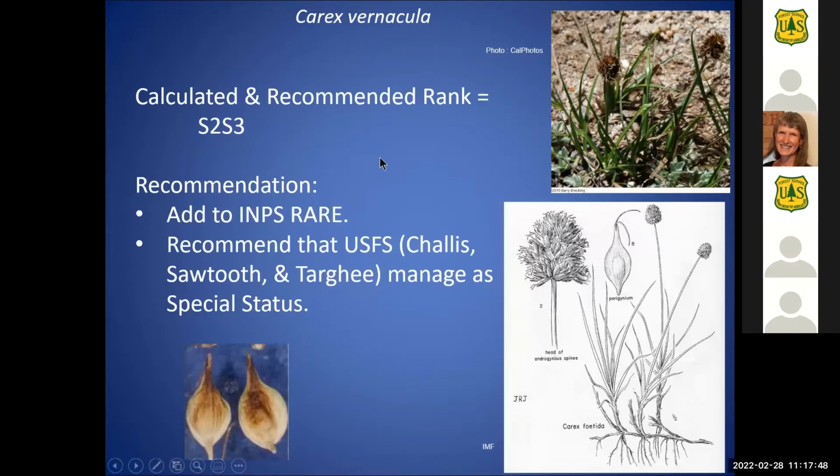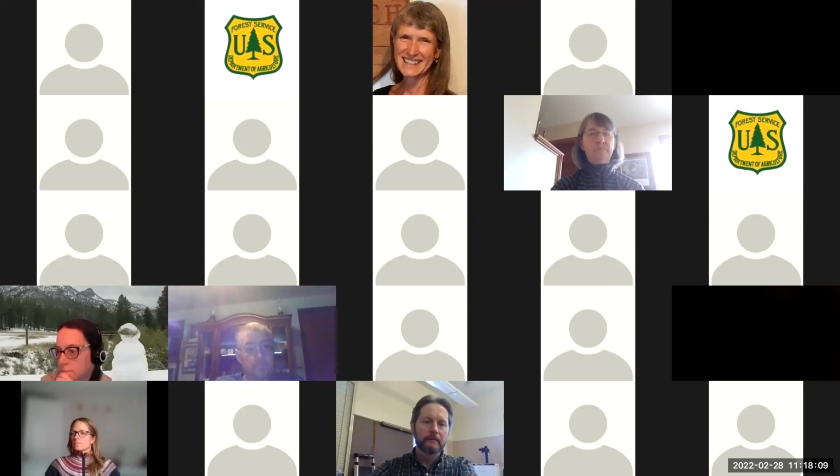Any questions on Carex vernacula? And if you ask me how to tell it from the others, I will refer to Don and Ben, because it's a Carex in the ovales. Okay, any questions? Okay, let's go ahead and vote on that then. We are voting to add it to the rare plant list as an S2, S3.